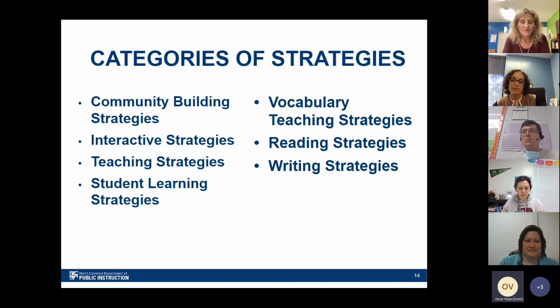And the very nice part about it is that everyone can reach out to whatever they need at one point in time. If they are teaching ELs writing and they are in need of some writing strategies, then they would just go to the writing strategies and find out more about how they can best teach their English learners. So it is a wonderful resource to have.